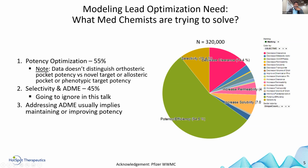Potency optimization across all the projects that we worked on. This is a span of 4 years, I think. 55% of the time, medicinal chemists are optimizing for potency. We don't know what potency or efficacy they are trying to get, whether it is for an orthosteric pocket or a novel target. What kind of target? I don't know that looking at this. Allosteric pocket, or a phenotypic target. These all mean different things when it comes to computational chemistry.